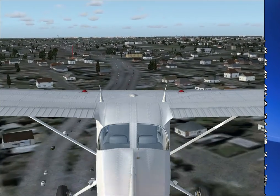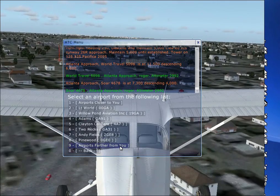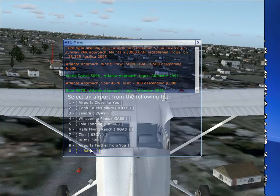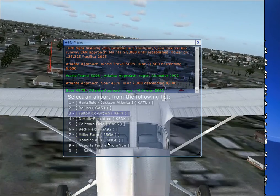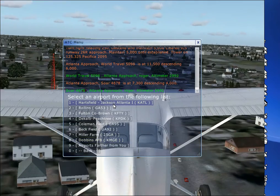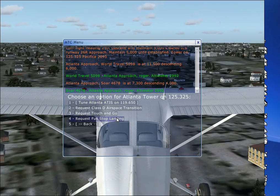Yeah, so maybe we should tell them, hey, we want to, hold on. Click that and then click nearest airport list. And then we can click Hartsfield Jackson, Atlanta. Perfect. To Atlanta Tower. And then I want a full stop landing.